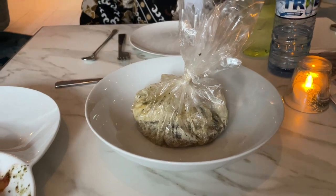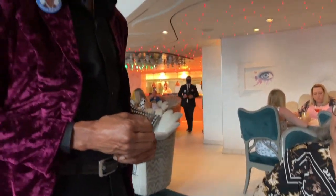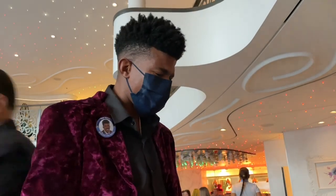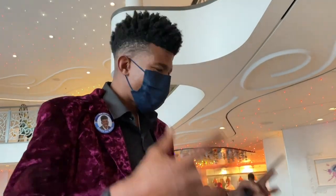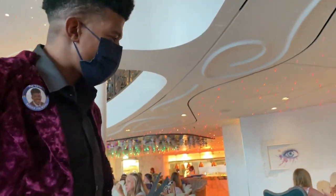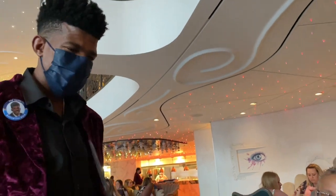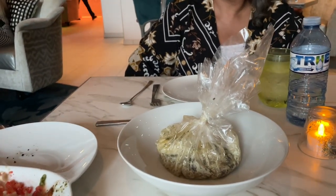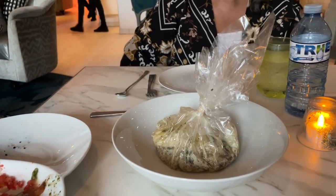Now, the reason why we kept this in a bag is to have all the different flavors of the mushroom trapped inside here. So when you open up to free up this aroma, you're gonna get a lovely scent of the ocean. Now we use different mushrooms inside of this one. We have the shiitake, the pimini, and the oyster mushrooms in there with some potato ball. So I'm gonna now free this lovely dish.